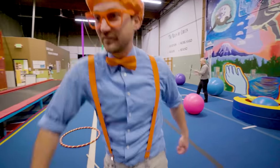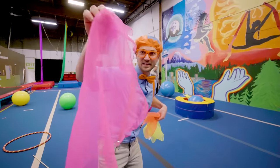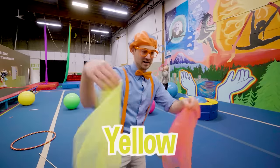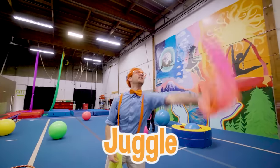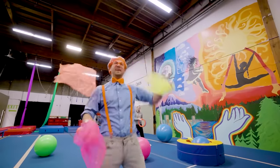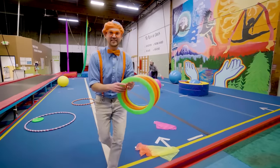Okay, let's see what else we have over here. Yeah! Remember the scarves? What color are these scarves? Yeah, this one is the color pink. This one is the color orange. And this one is the color yellow. And you know what I like to do when I have three items. Yeah, juggle. Whoa. Whee, this is so cool. Yeah, I love juggling.